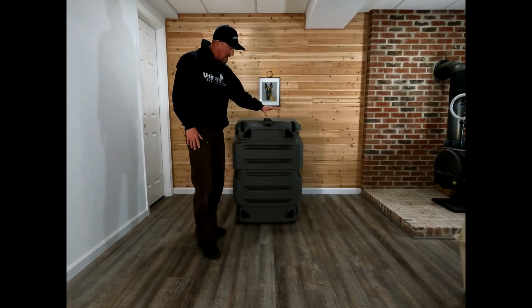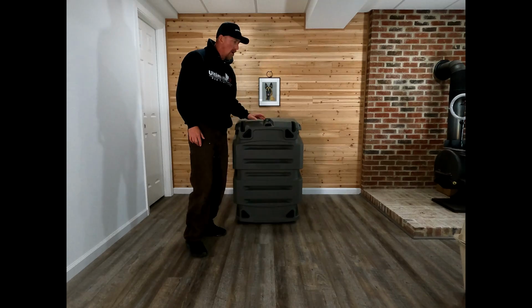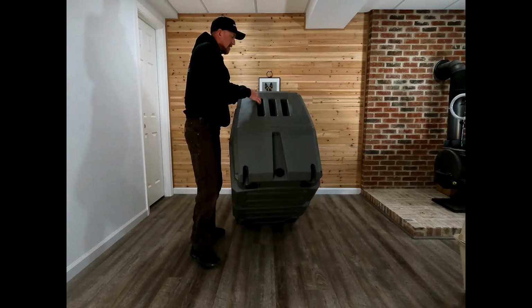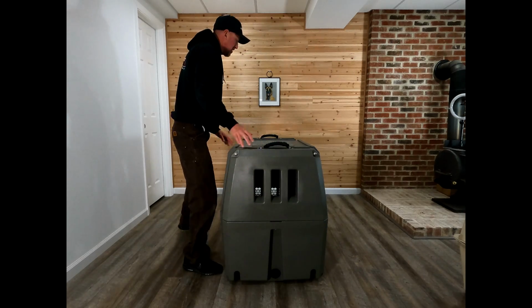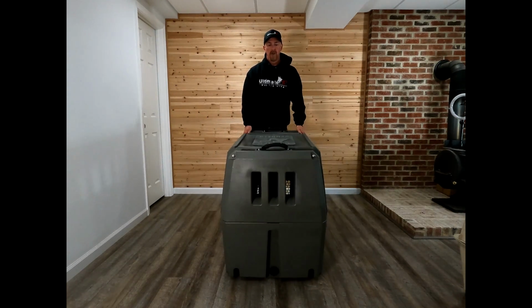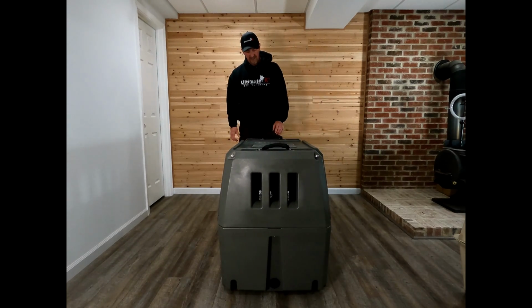Now, I do not have the wheels that it comes with on it. And although the wheels are nice, I put them on and I took them off. It's awkward to pull this guy around. You would have to push it. You know, best thing that I did was grab it like this and push it. But it is still awkward because it's big.